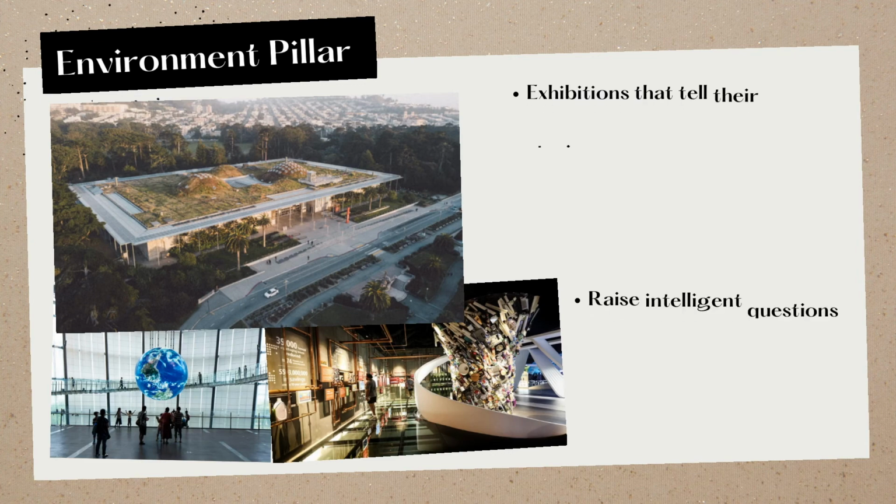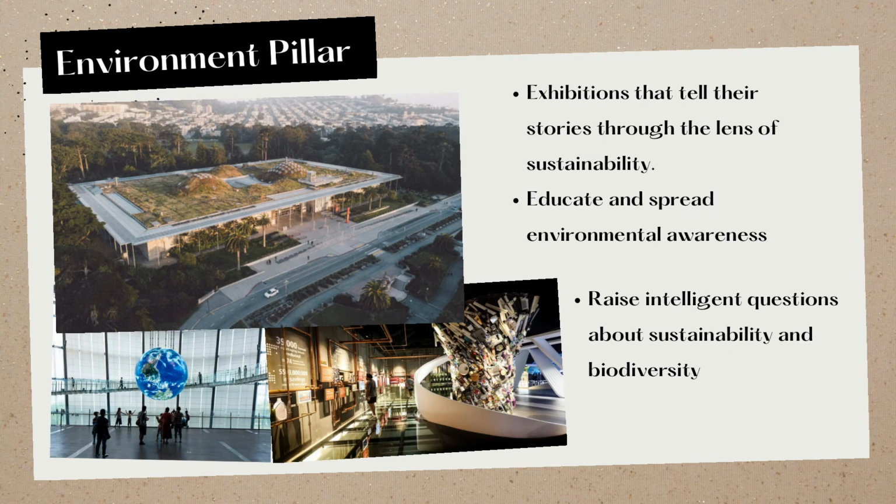As one of the main roles of a museum is to educate people, it is crucial to create exhibitions and workshops promoting and spreading environmental awareness. One example is the California Academy of Sciences' Green Innovations. As you can see from the picture, the roof of the building is called the living roof, which provides excellent insulation, reduces energy needed for cooling and heating, captures excess rainwater, and serves as a living environment for birds and insects.